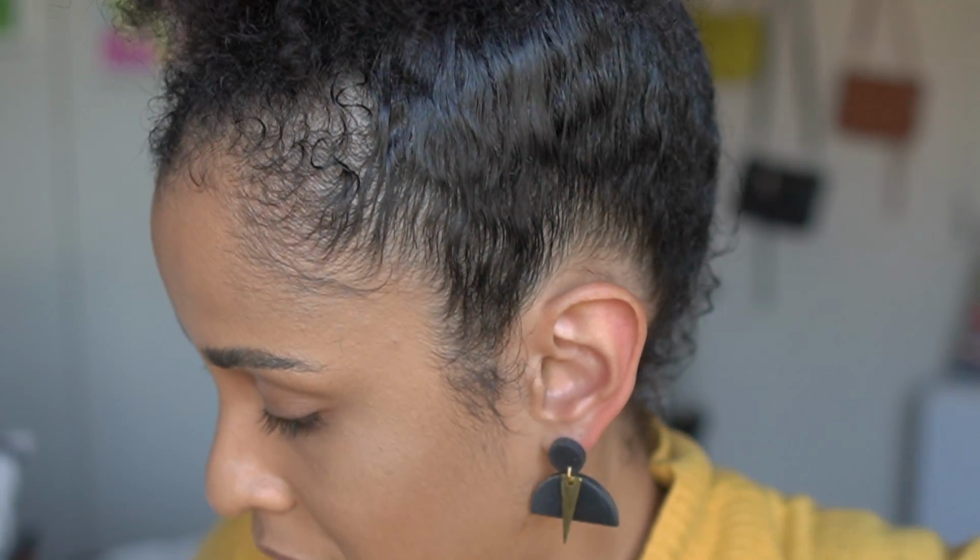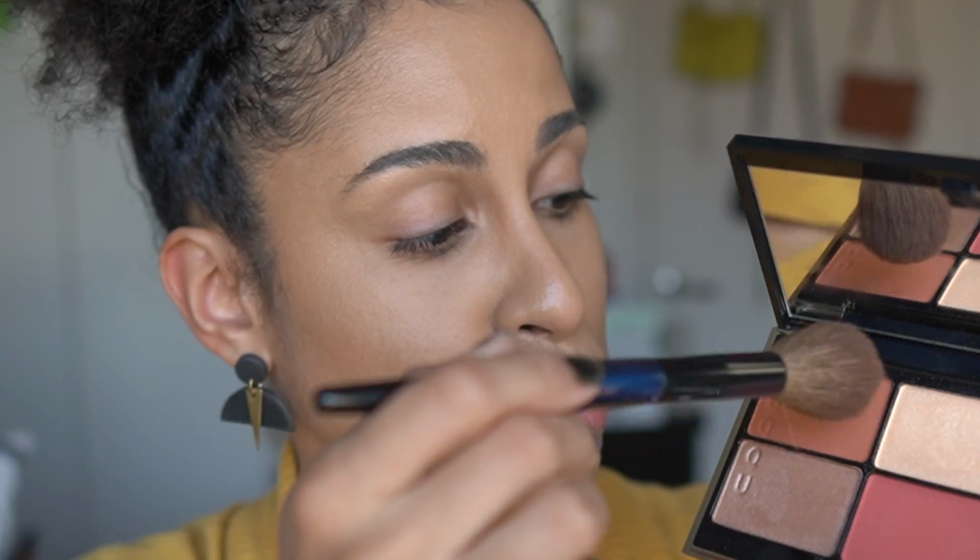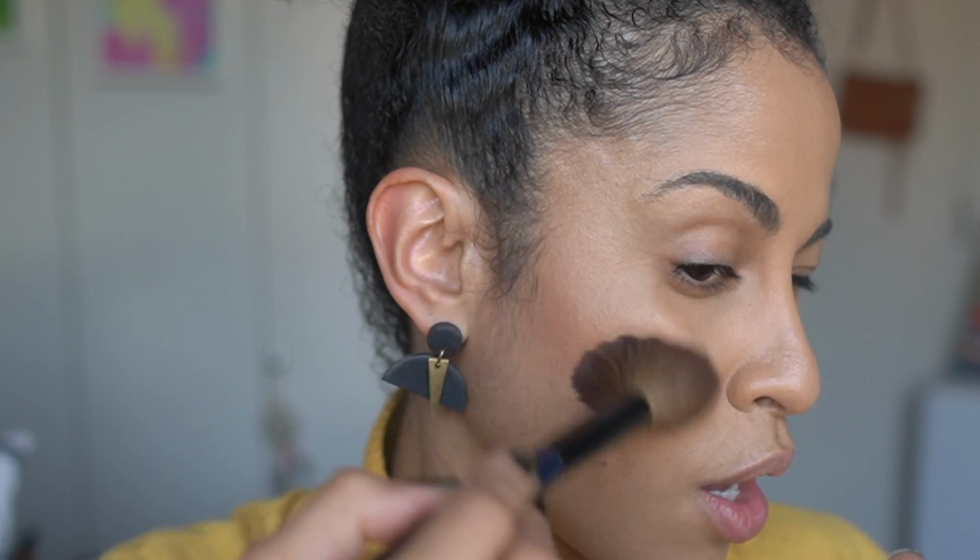But I know what you want to see, okay? Hopping into the tangerine blush, because fam, I'm placing it right on top of the number 18 concealer.